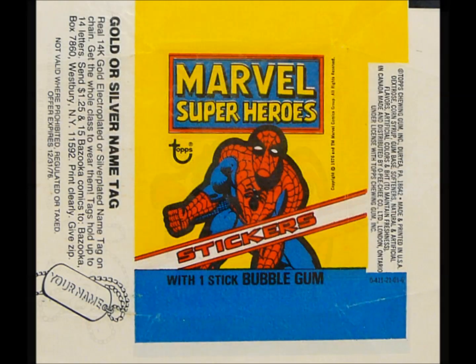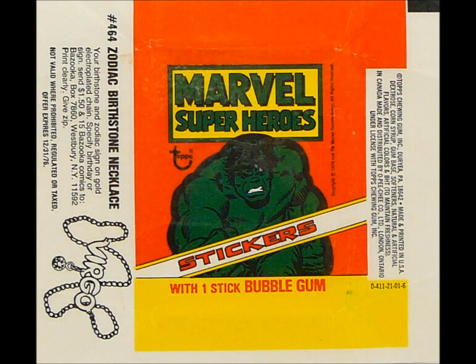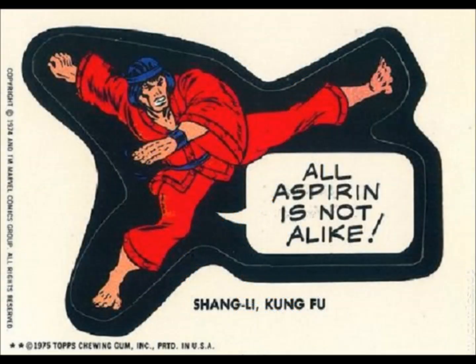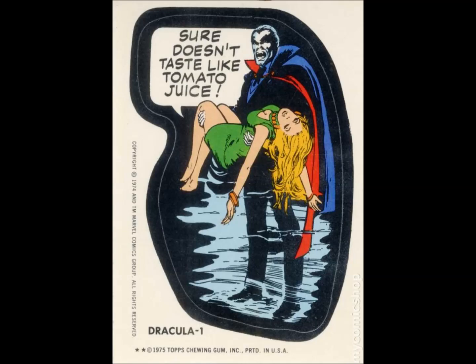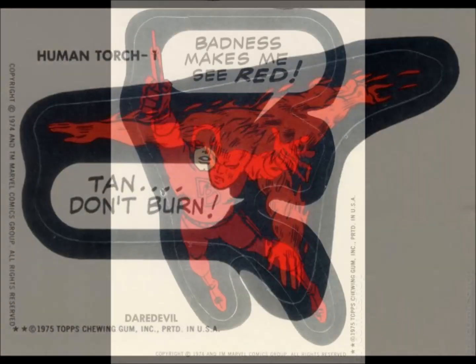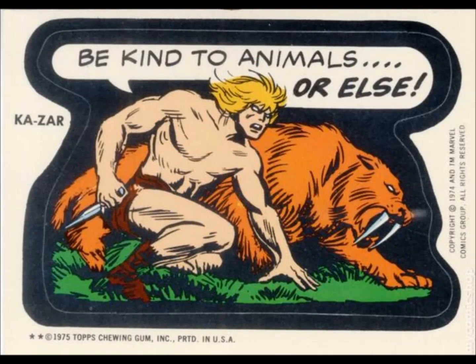1976 saw Topps return with a new set, now titled Marvel Superhero Stickers. These followed the style and tone set out by the first set, complete with the corny one-liners. Although groan-worthy now, as a kid I don't remember having a problem with these jokey additions. For me, the focus was solely on the characters themselves. At the time, I was barely 7 years old, so this was likely my first exposure to the Son of Satan, Black Goliath, or Kazar outside of the house ads.